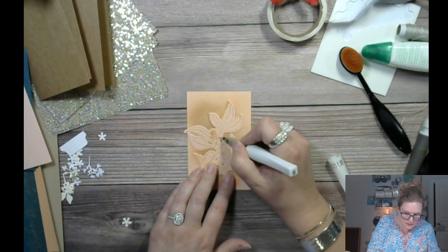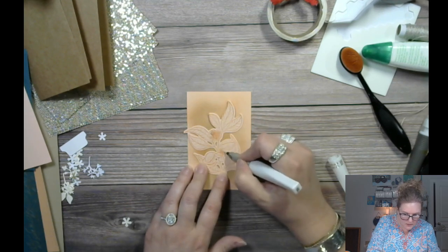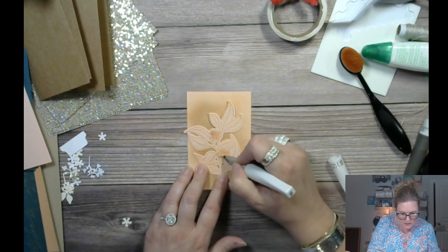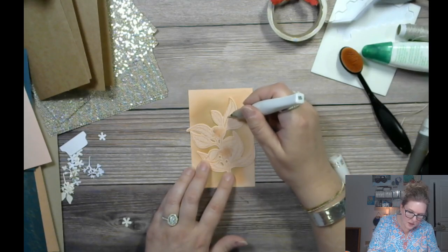And I have got a hot mess here. So these are just the flowers. I'm just adding some glitter to those. We can add a little bit through here.